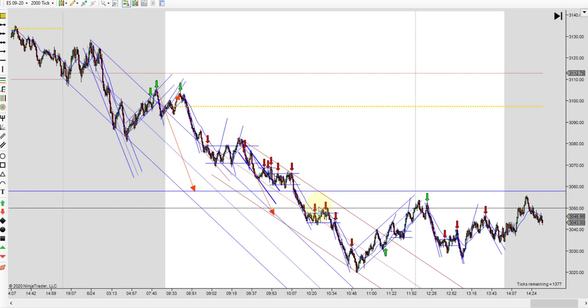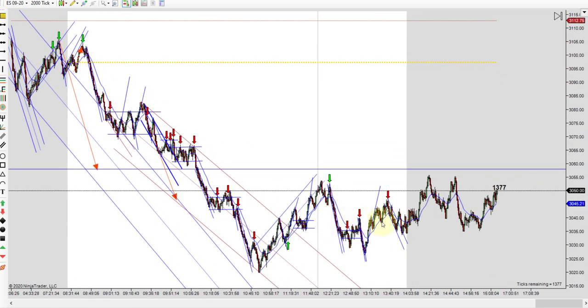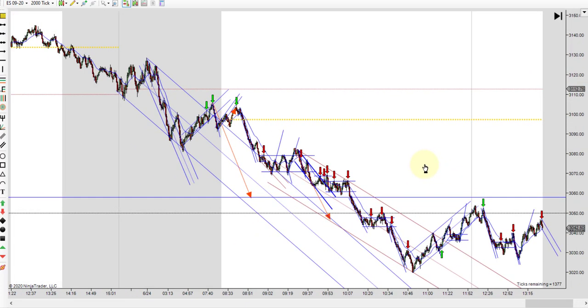And then we went into this brown channel, two-tiered channel, which lasted until about 11:30 or so, and then we got the break. We still tried to go for a new low. We never could get it. We just went sideways the rest of the day. So that's the way I saw it.